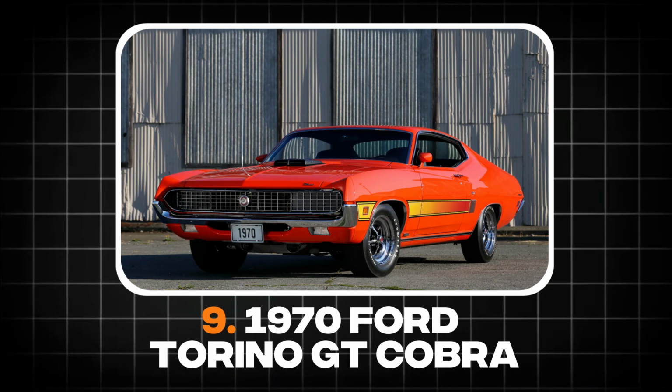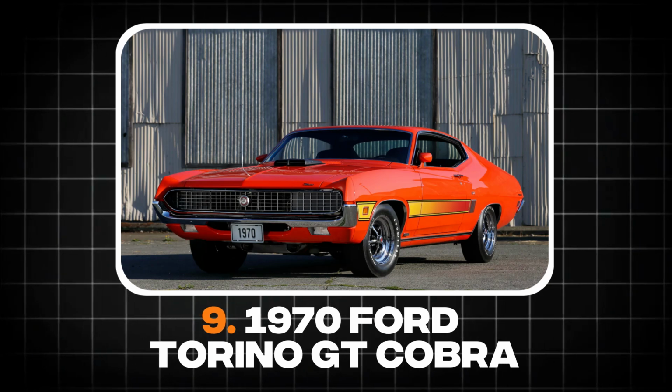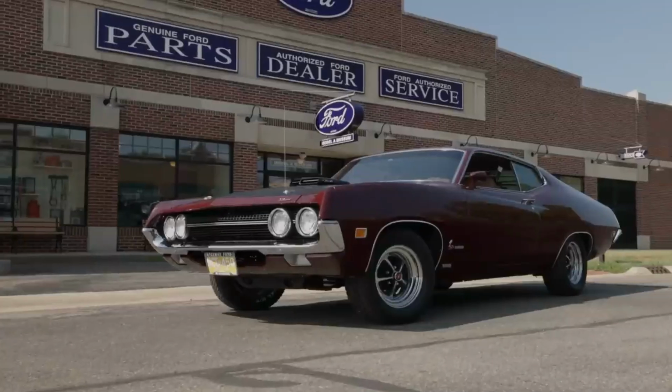Number 9. The 1970 Ford Torino GT Cobra. Imagine the streets of 1970, roaring with the sound of pure muscle.